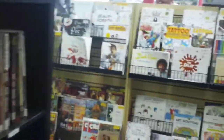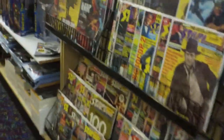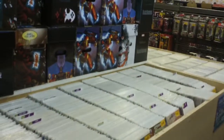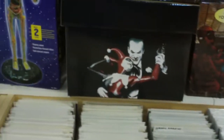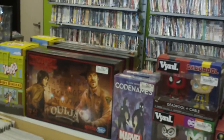Yeah, so the rest of this is pretty much just DVDs, magazines and comic books. So anyway, folks, if I find anything, I'll do a little bit of a video at the end. I wonder what these are. They just look like comic boxes. Yeah, they're just long boxes or short boxes to store your comics in. Kind of cool. Anyway, I'm going to get out of here.